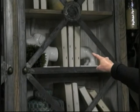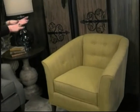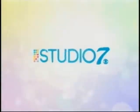Third thing, look at the bookends. This cute little dog, everyone needs that on their bookshelf. It's so cute. Fourth thing, I love this chair. It's the perfect shade of yellow and it's the perfect shape for me to host the show. Fifth thing, forget it. I can't pick 5 things. I love everything about our new Studio 7 set.